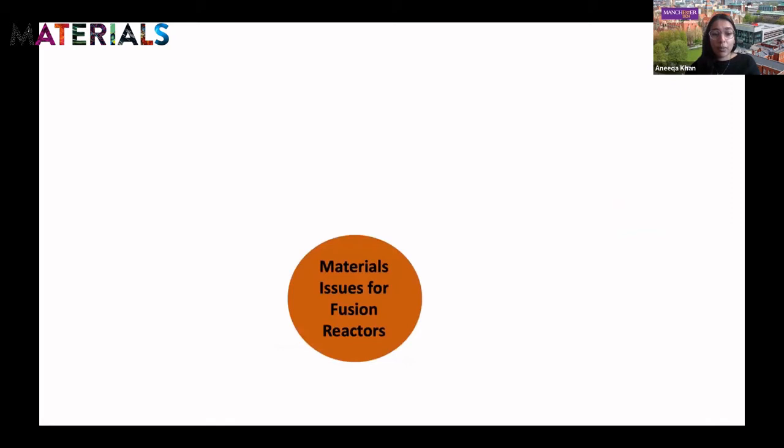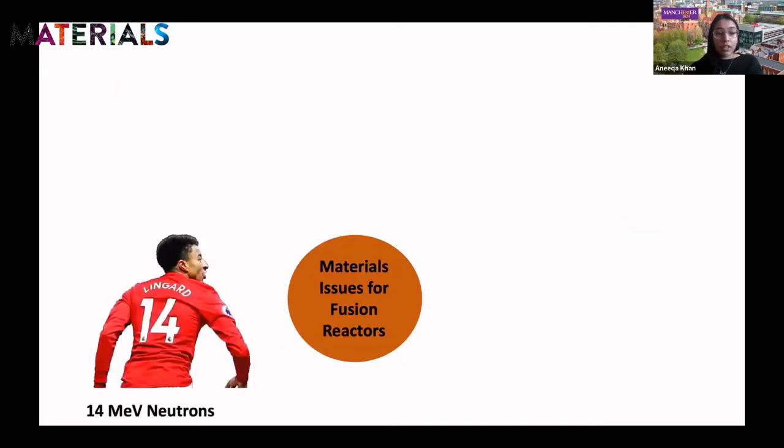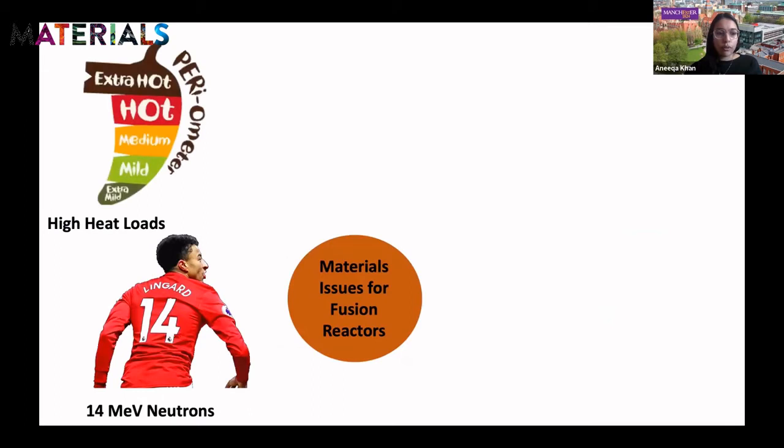So I'm now going to talk about the specific materials issues that we might face in a reactor like ITER or in other types of fusion reactors. So the first big issue is what I mentioned previously, is that we have these really energetic neutrons, 14 MeV. And I'm going to go into these in a bit more detail in the next slides, but here I'm just giving a bit of an overview.